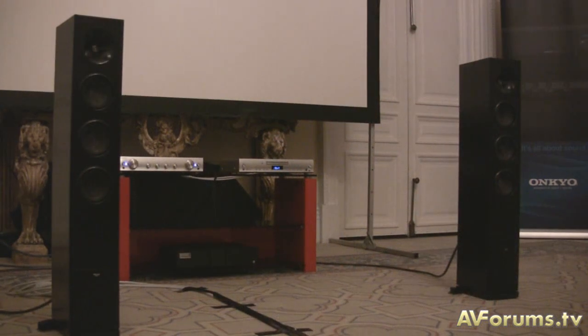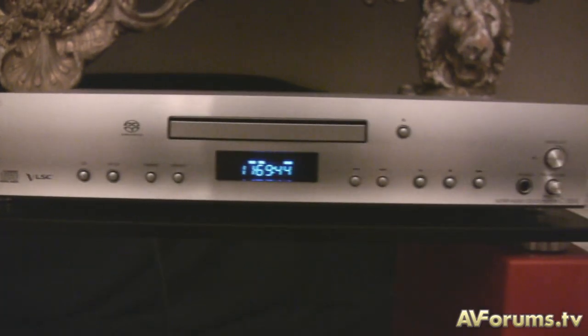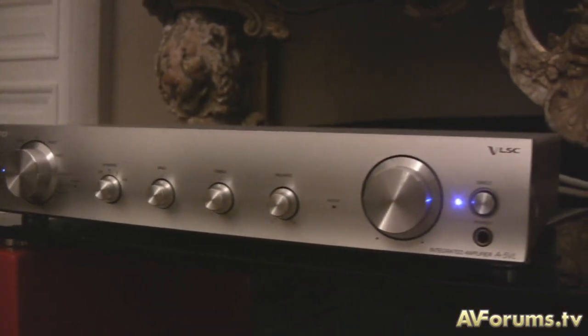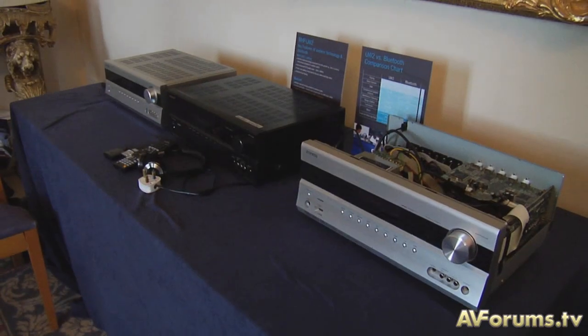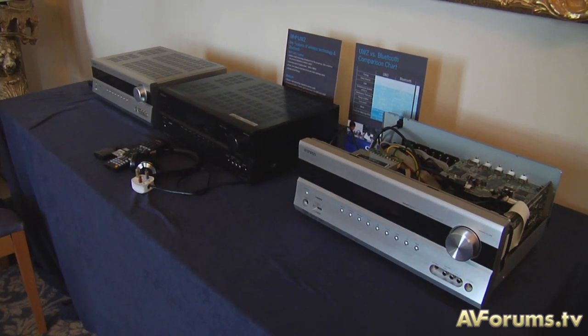As well as the AV receivers, the company also announced a new CD/SACD player and 2-channel amplifier due to arrive in the UK in June, with sleek, slim looks and a price tag of under £500 each. But the main thrust of the event was indeed those receivers, and Mark Sheffins explains the lineup.